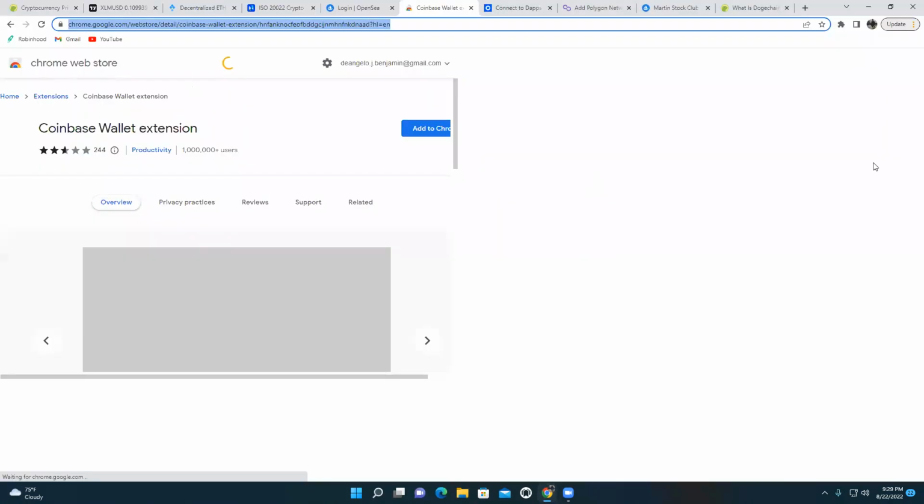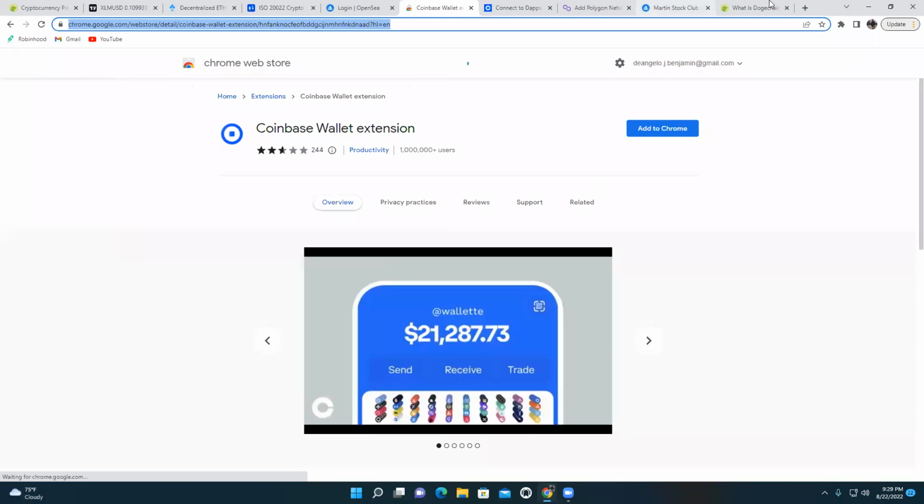If y'all following along with me on desktop, you'll need to add this Coinbase wallet extension to your Chrome browser or whatever browser that you have.